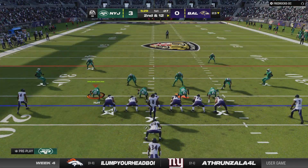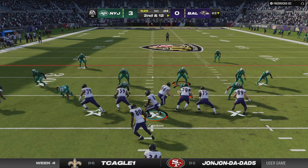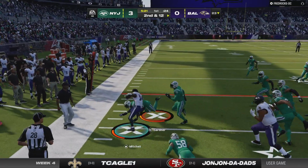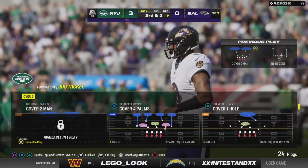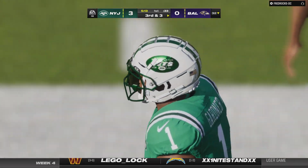First play of the drive goes the wrong way. Here's 2nd and 12. Right back to Mitchell here. Fights loose. And he'll work his way across the 30 to the 32. A nice job there as he rumbles for 9. And it'll be back to a 3rd and 3.